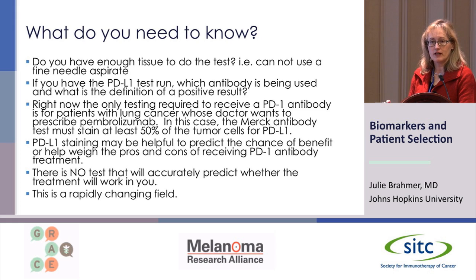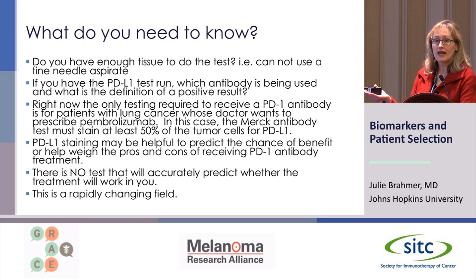It may, again, stack the deck and make it more likely, but it's not going to say 100% that this is going to work in you, but that's what we're working towards. And then lastly, this is a rapidly changing field. A lot of focus is being made on this type of therapy because we want to be able to individualize this type of therapy for you. And again, stay tuned. This is probably the hardest field to stay up to date on, and that's why we're all here to try to learn more and try to advance the field.